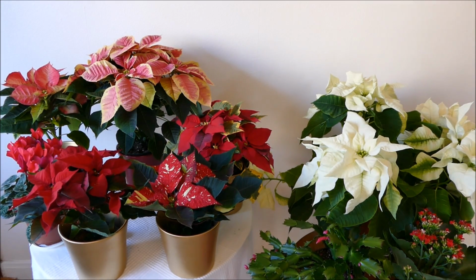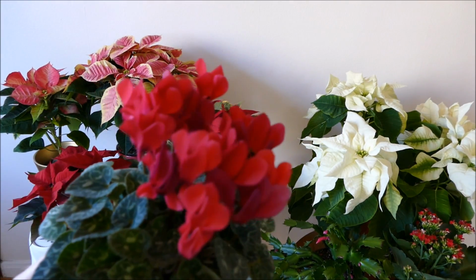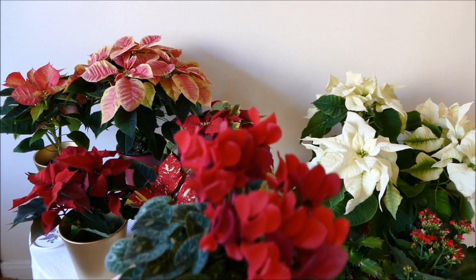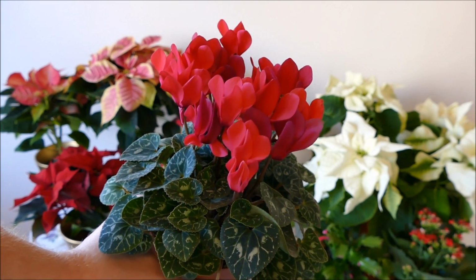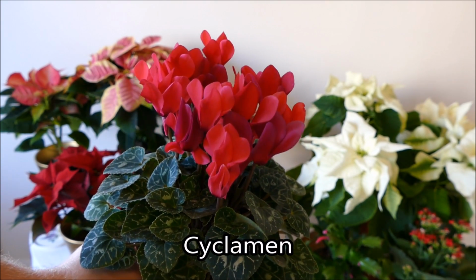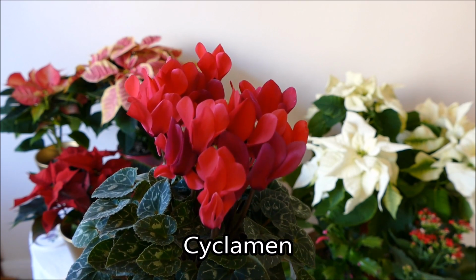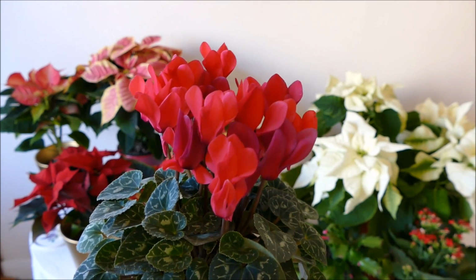So the next one here, which I would say is the second most colourful. I often think of this as a Mother's Day present or an autumn flowering plant in the garden. But this is the cyclamen. These do well as Christmas plants. They come in lots of different colours as well. I've only got this one at the moment, but they also come in pink, they come in white, and a lot of different shades in between.